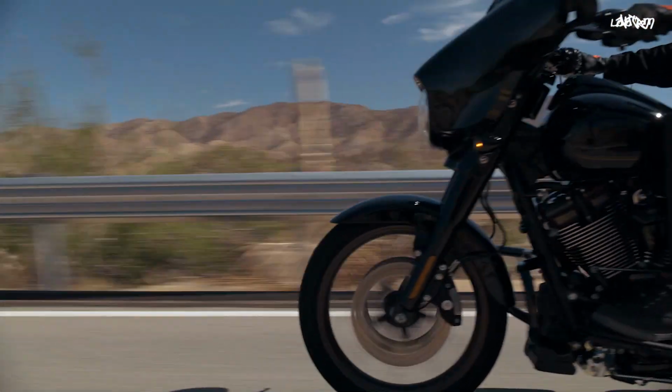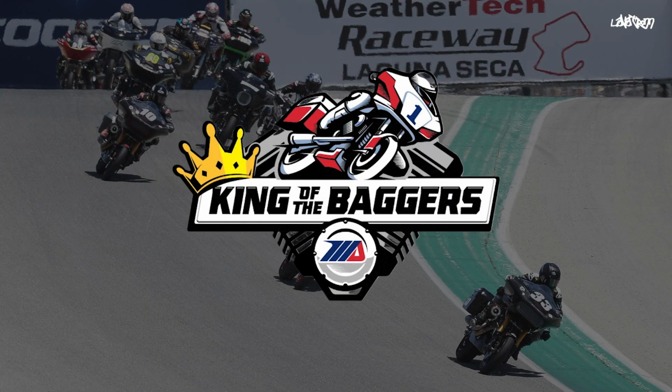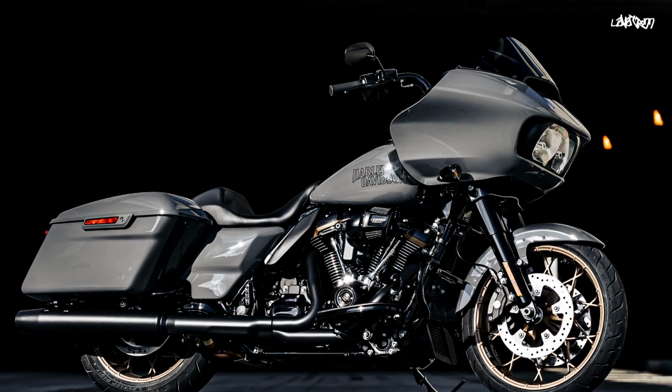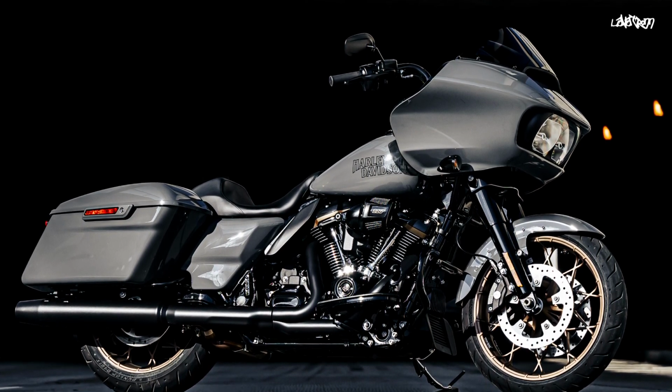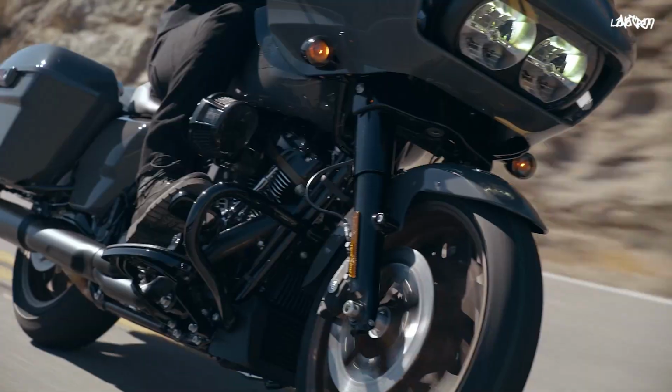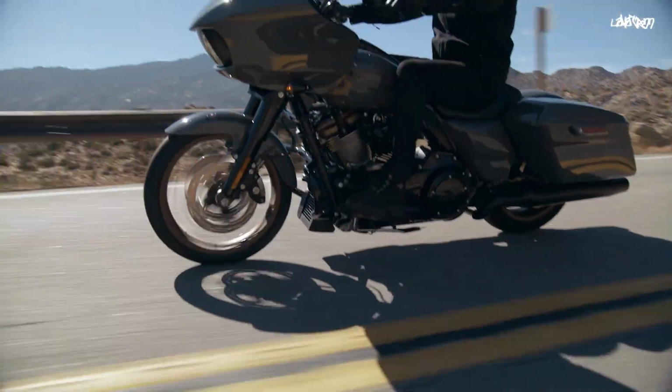The goal was to raise performance of these baggers, much like those featured in the MotoAmerica King of the Baggers race. Both of these bikes come with cruise control, reflex-link Brembo brakes with ABS. These bikes also feature trimmed-down front fenders and standard-length saddlebags. Also, they have a heavy breather intake with a forward-facing exposed air cleaner that emphasizes performance.